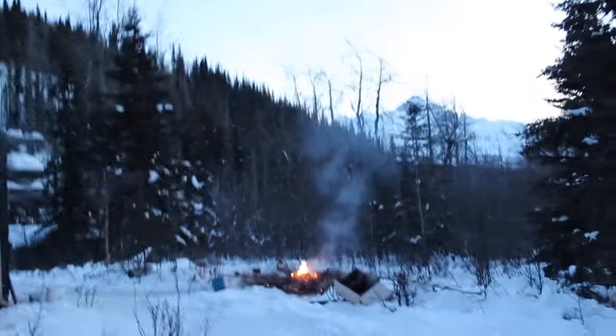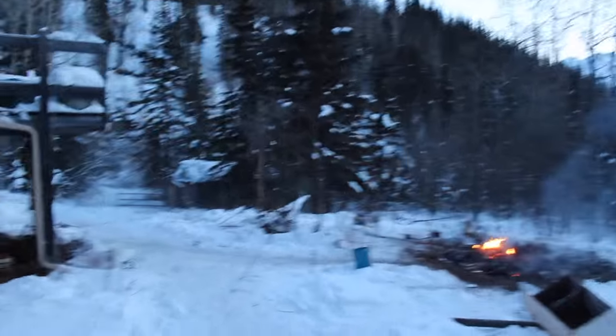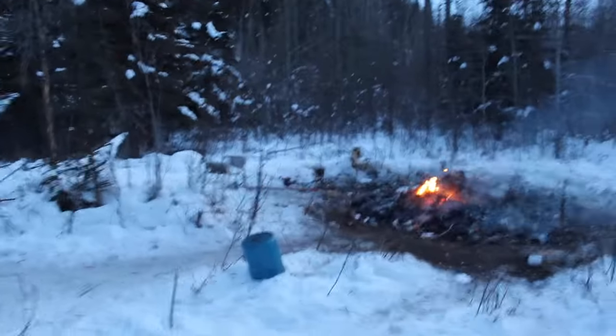We have a fire in back. We're burning all the extra paper and junk that was in the house, all the burnables, old furniture that was wrecked.